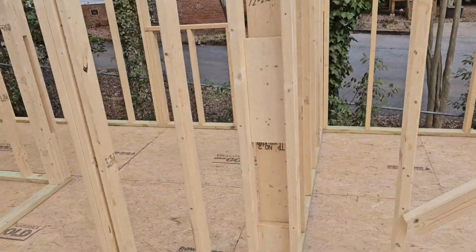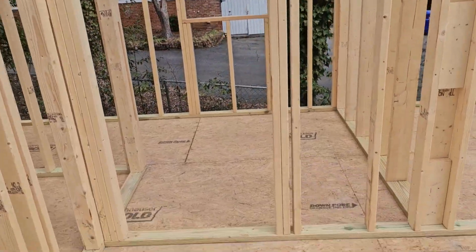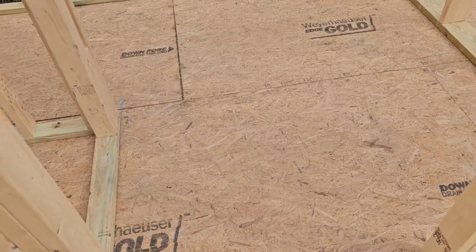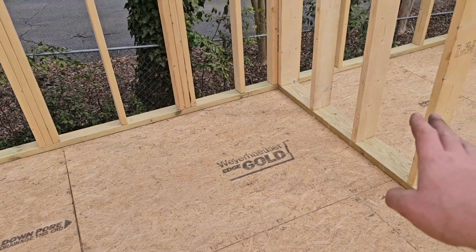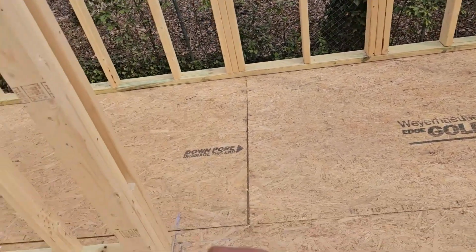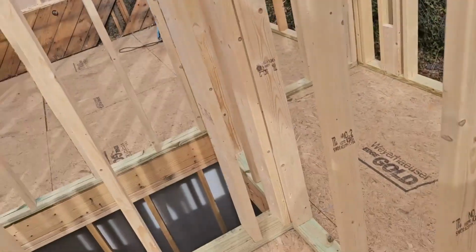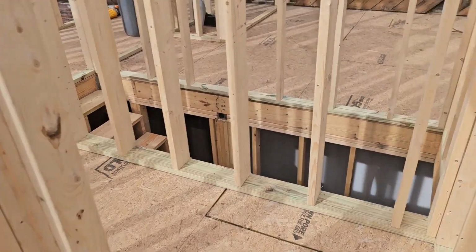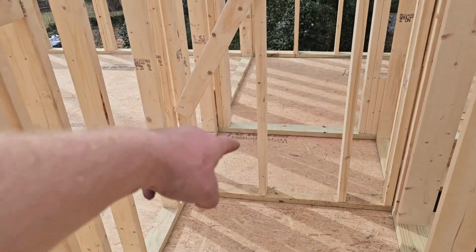Sorry, my finger is making the camera go blurry. Also, you go through this closet, this door here, and you will enter into the master bathroom. So as soon as you walk through this door, on the right-hand side here, there will be a double vanity. There'll be a door right here, a little small door, which will lead into the room where the toilet goes. So this room here is the reason that we made that smaller as well.